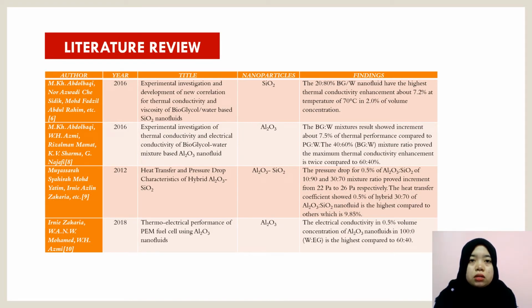So for the literature review, there is no academic research yet about hybrid nanofluids of aluminum oxide and silicon oxide in water bioglycol mixture as base fluid. But this is the list of the articles that I refer to for my research. The first one is the experimental investigation and development of new correlation for thermal conductivity and viscosity of bioglycol water-based silicon oxide nanofluids. So the nanoparticle highlighted in this article is silicon oxide. The finding is that the 20 to 80% bioglycol water mixture nanofluid has the highest thermal conductivity enhancement, about 7.2% at a temperature of 70 degrees Celsius in 2.0% volume concentration.